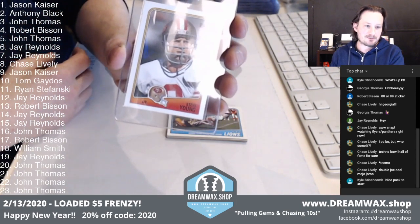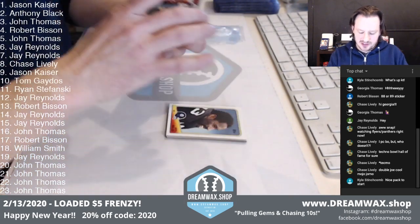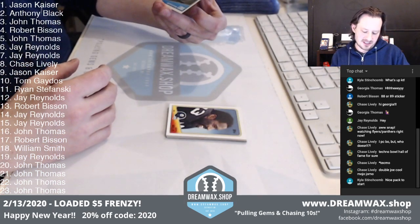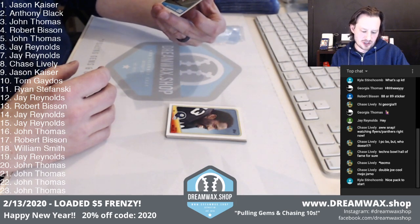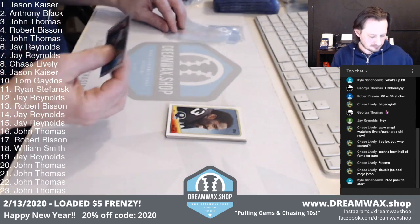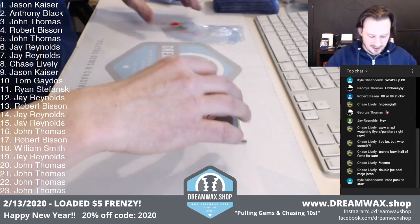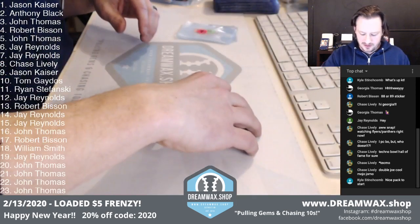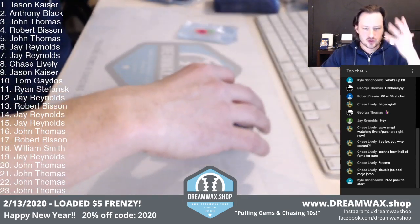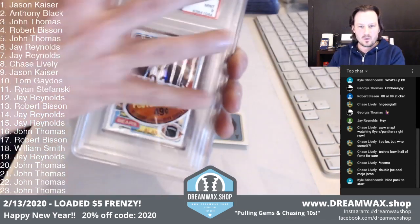Spot number 18, William Smith. You got a nice Hall of Famer right there. Lions. A nice Lions card. Man, the centering in these is great. Jones stretches for more. Spot number 19, Jay Reynolds. A little loopy tonight, I think. I don't know. It must be the Joe Montana in the air.